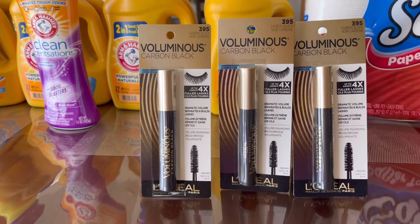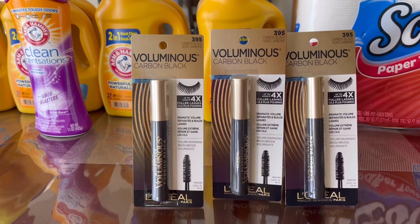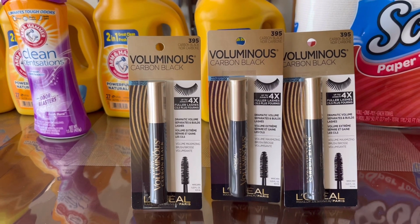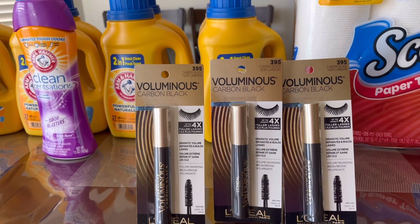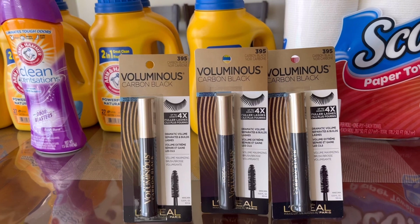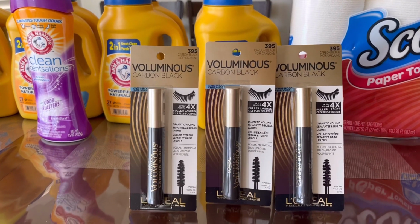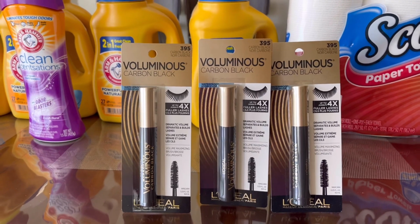So using that coupon, I saved $6, so $2 each. So I got three of them and I saved $6. After that 20%, I'm still on $23.97. So I'm still okay to meet that spend requirement in order to get that $7 registered rewards.